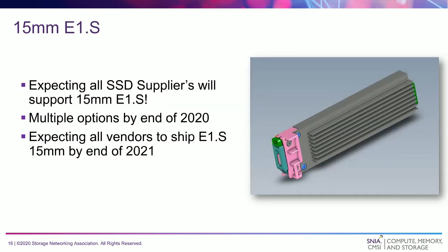So if we look at the 15 millimeter, just like the 9.5s and the 25s, it's very easy to put a latch on this to make it front serviceable. And the exciting part is we're expecting all suppliers are going to be looking at this 15 millimeter and supporting this in the industry. We're already seeing multiple options this year, and by the end of next year we expect all vendors are going to have E1.S 15 millimeter drives available. And again, if someone's application requires a 9.5 and a 25, very likely most providers will include both options.